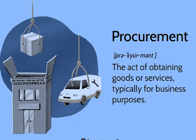At its core, procurement involves a few key steps: identifying what you need, finding the right suppliers, negotiating contracts, and managing those relationships over time. But, of course, there's a bit more to it than that, so let's break it down.